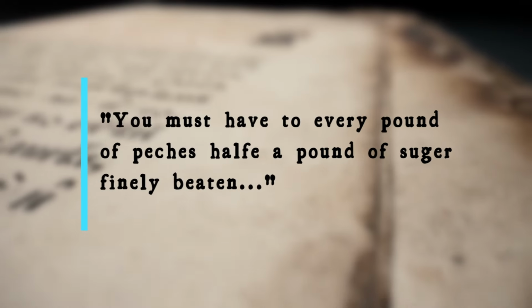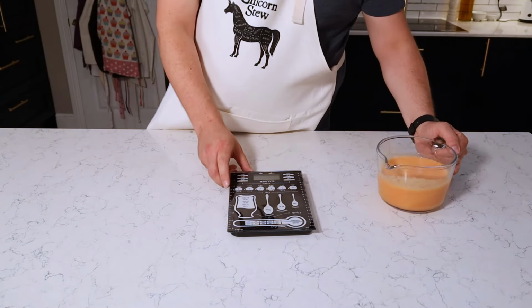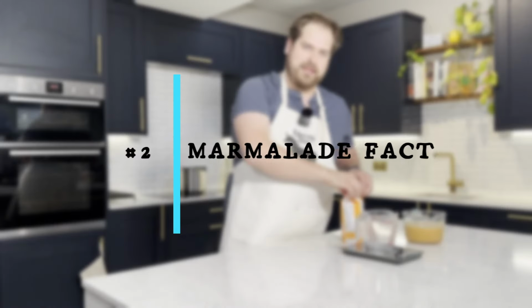Now we come to the marmalade making part of it. You must have to every pound of peaches, half a pound of sugar finely beaten. Let's measure here. Okay, so that's 2, so I need a pound of sugar. Let's have another marmalade fact.